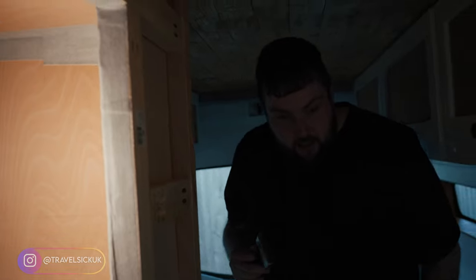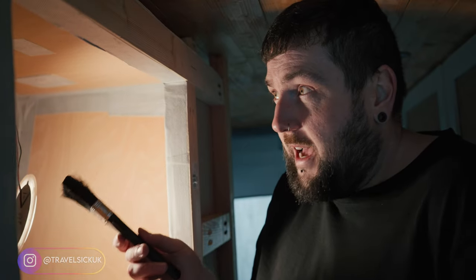Yes. So we're going to get started with applying that to the walls. You can be quite liberal with it, can't you? You can spread it thickly, like thick butter on toast. Now, because we've done those slats horizontal, I think I'm going to go vertical first, then horizontal. Yeah, because that's the other thing. You have to paint it in different directions, don't you? Do one coat in one direction, let it dry, and then do the second coat in the opposite direction.